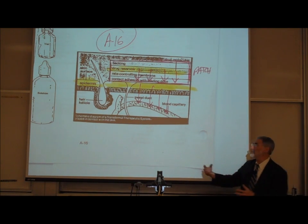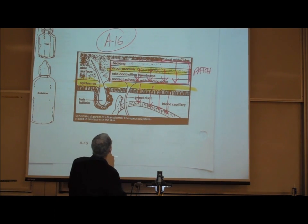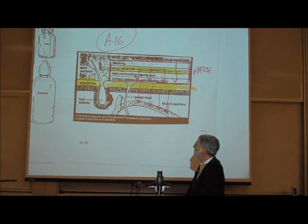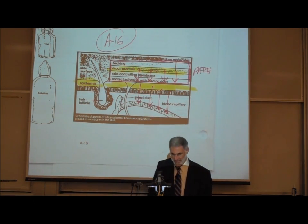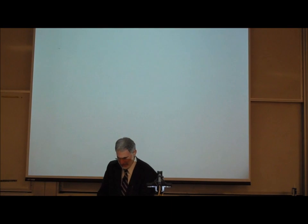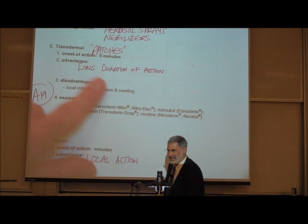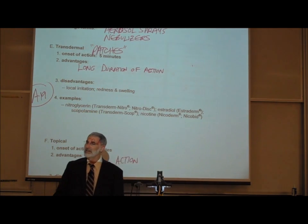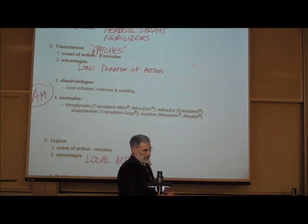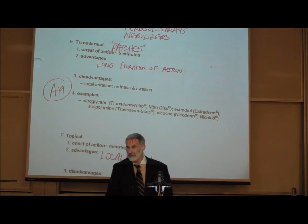So the drug is being absorbed over a prolonged period of time into the bloodstream. That's called a transdermal patch across the skin. So what are examples of medications that are given by transdermal patches? First off, the obvious advantage is you get a long duration of action. Instead of having somebody swallow a pill 2, 3, 4 times a day, they just put this transdermal patch on and they absorb this drug for hours.